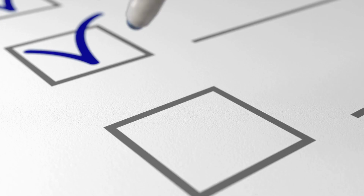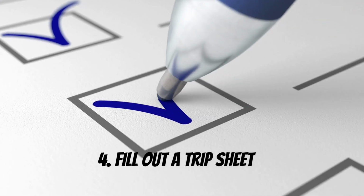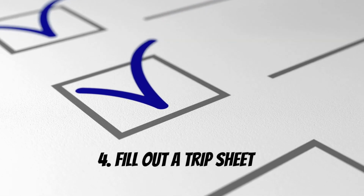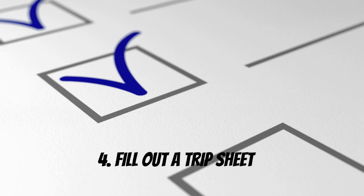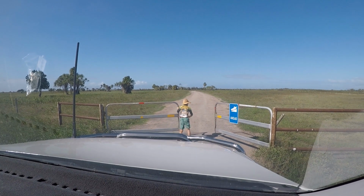Tip number 4, fill out a trip sheet. This one's a bit of a safety measure, particularly up here in North Queensland. Most of the places you're going to be going fishing are fairly remote, isolated. You might not see another boat or another vehicle for hours.